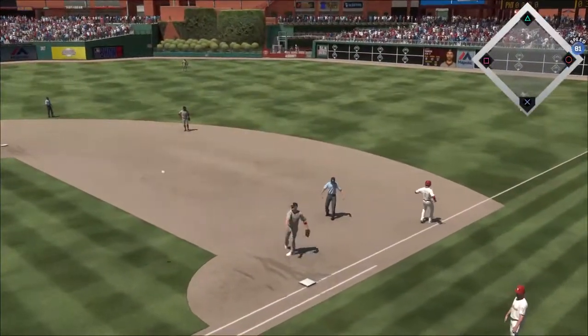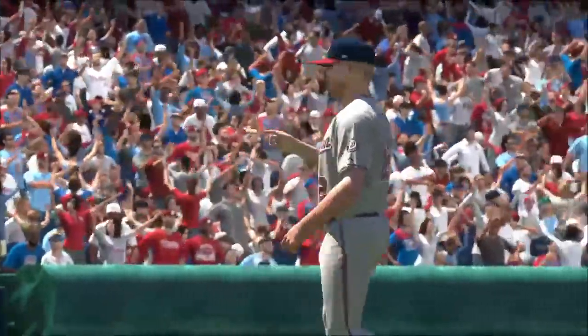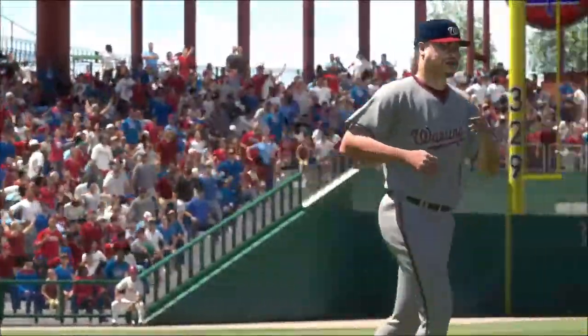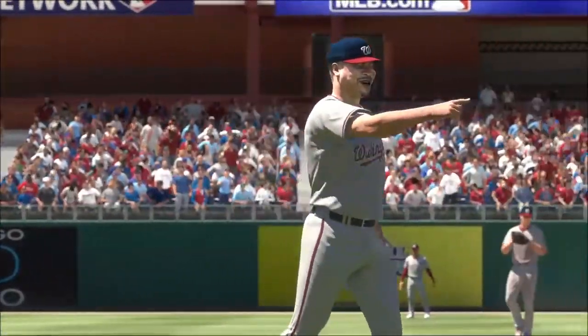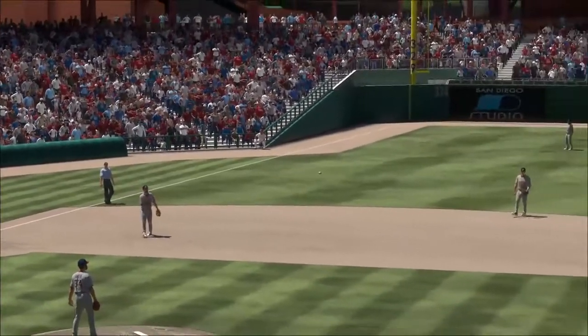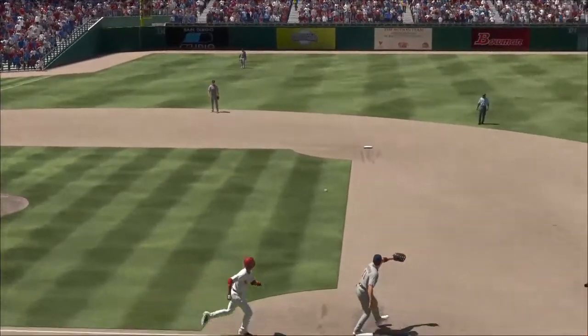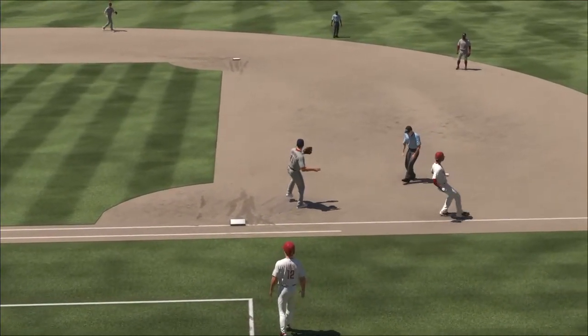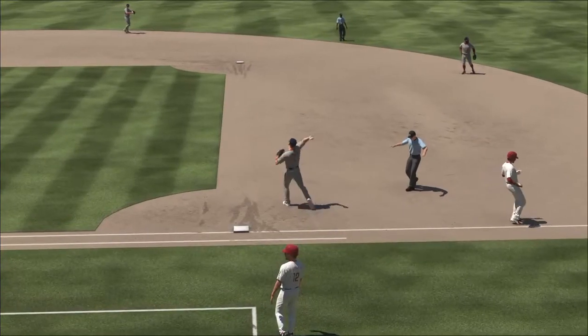Throw not in time as he's able to leg it out. Hold on here, though. You can see the skipper heading out of the dugout now, so that very close, safe call might be challenged. Here's another look at it now. I couldn't really tell when I saw it at full speed, and I'll tell you what, it's still not clear to me from that replay. We'll see if they decide to challenge it after they look at it from a few more angles.